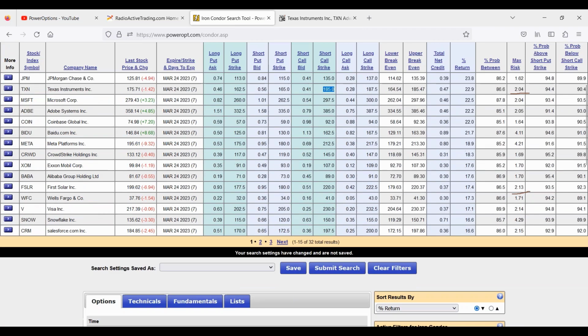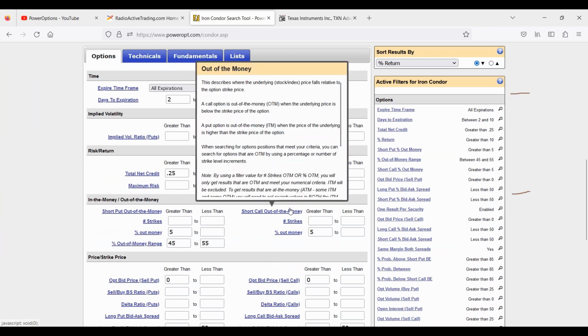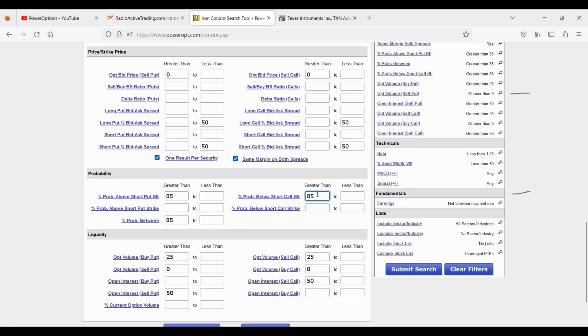So my suggestion, use the defaults as a stepping stone. Yes, increase the percent return to the targets that you want. Adjust the probability, push those numbers higher, maybe as much as 85 and 85 for the probability below the short call break even and probability above the short put break even, keeping the probability at 85. Keep the earnings filter to avoid earnings between now and expiration. I'd keep the bandwidth in there. And of course, I like to use the beta of less than 1.25 to see something that's not too fluctuating.